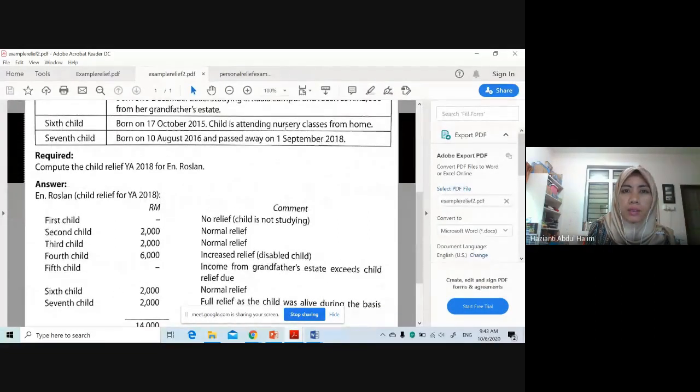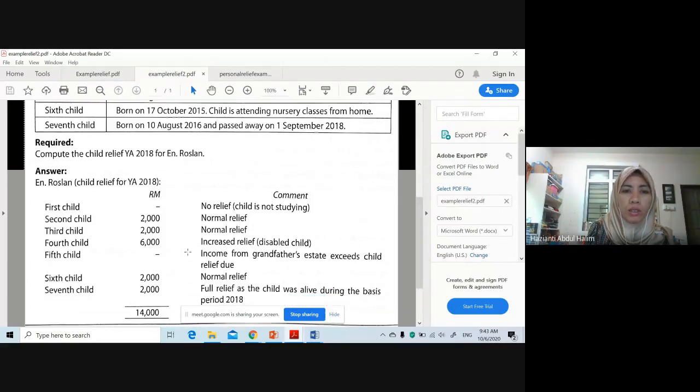Sixth child, nursery classes from home. Nampak tak? Dia sekolah tak kisah dia homeschooling ataupun dia pergi sekolah asalkan dia bersekolah. And below 18 years old, the father or the mother will get normal relief of 2,000.